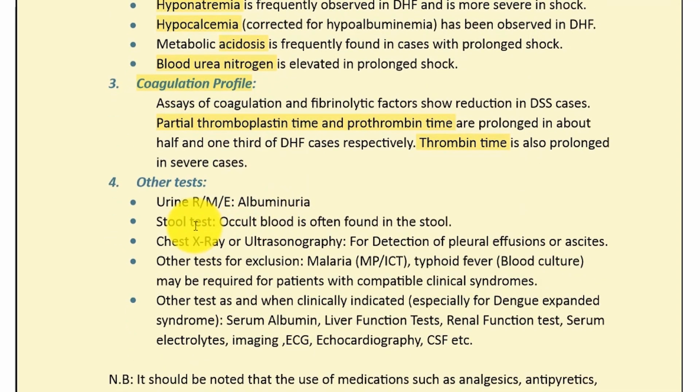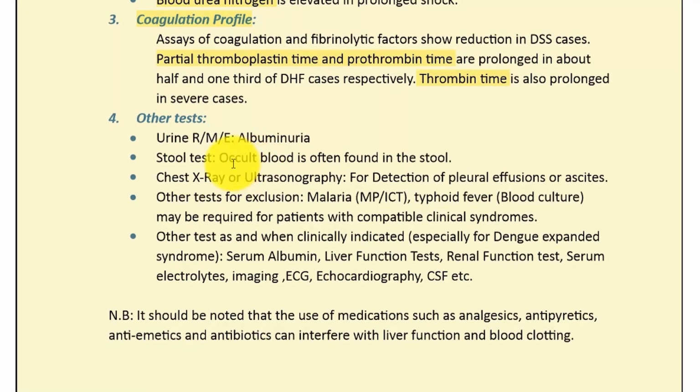Other tests like urine routine examination for albuminuria, stool test for occult blood, chest X-ray and ultrasonography for detection of pleural effusion and ascites, and other tests for exclusion of malaria and typhoid fever may be required for patients with compatible clinical syndromes. Other tests as clinically indicated, especially in expanded dengue syndrome: serum albumin, liver function, renal function, serum electrolytes, imaging, ECG, echocardiography, CSF, etc. It should be noted that the use of medications such as analgesics and antibiotics can interfere with liver function and blood clotting.